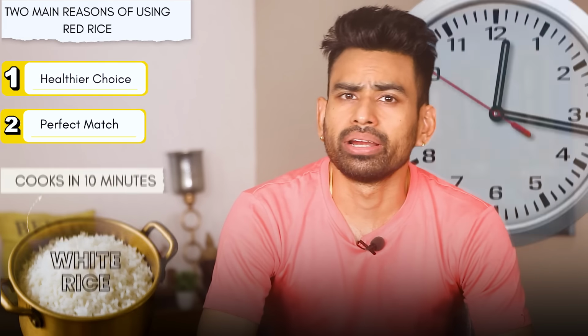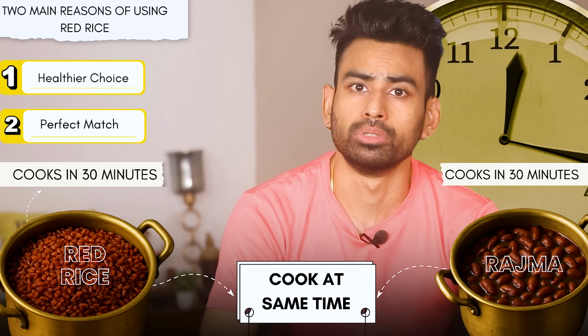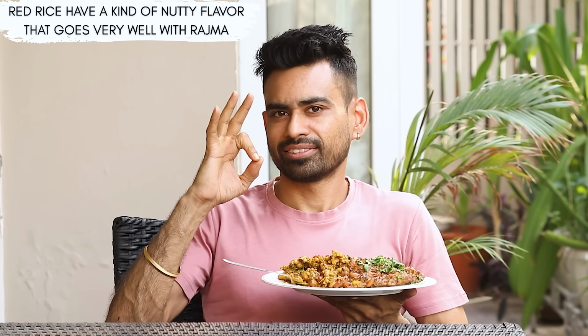Second and more importantly, white rice cooks very quickly, while Rajma takes time. Red rice and Rajma cook at almost the same time, so they are a perfect match. And since red rice has a reddish color, the dish looks slightly different, but taste-wise, it's really good. Red rice has a slight nutty flavor that goes very well with Rajma.